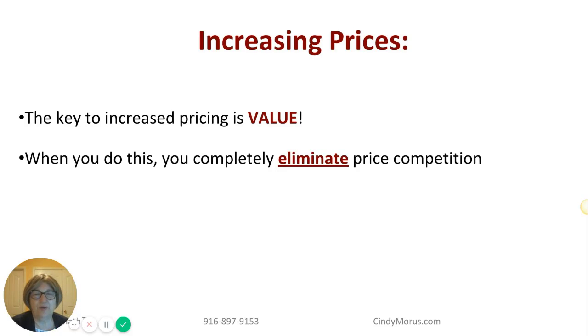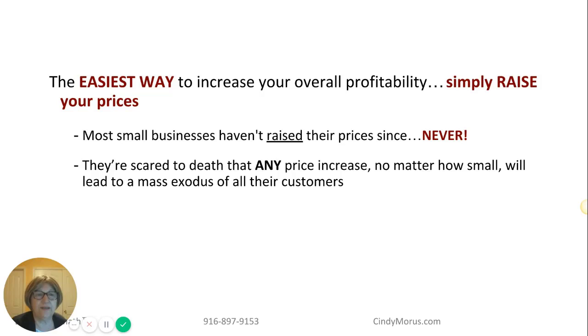So the most important thing about increasing pricing is to make sure that you're demonstrating value. And when your product is more valuable than other people's, then you don't have to compete on price, and that allows you to increase your price. So the easiest way to increase your profitability is to raise your prices. A lot of businesses have never raised them, partly because they're afraid that they're going to lose customers. Now, the danger of that, of course, is that if you don't raise prices on a regular basis, like annually, for example, then when it's really time to increase it, your customers are going to be really mad because they just got a huge price increase. So most people can handle a little bit of a price increase. We all deal with that every day in our lives. So that's what we want to focus on, small, regular price increases.